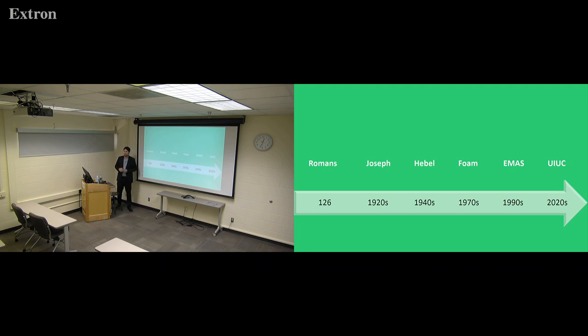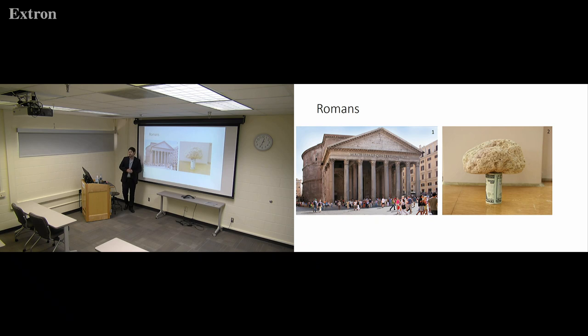This is a timeline of the most important events related to this material. I put University of Illinois at the end because hopefully the research that we are doing right now can be seen in the future as an important event for this material. As with many construction materials, we can trace an origin or a similar application back to the Romans. They understood that if you mix concrete with very porous aggregates with a cellular structure, you can have very good benefits and build amazing structures, such as the Pantheon in Rome, which takes advantage of the lightweight of this aggregate to reduce the dead load.